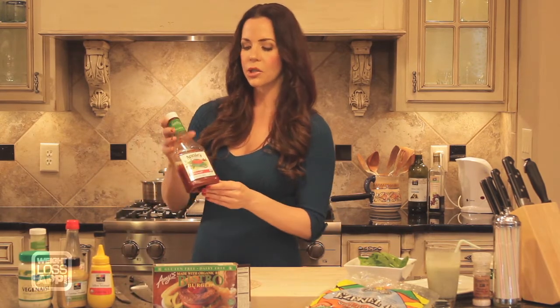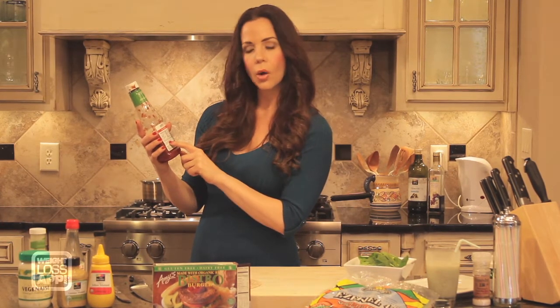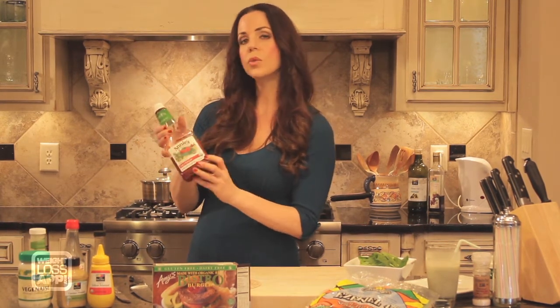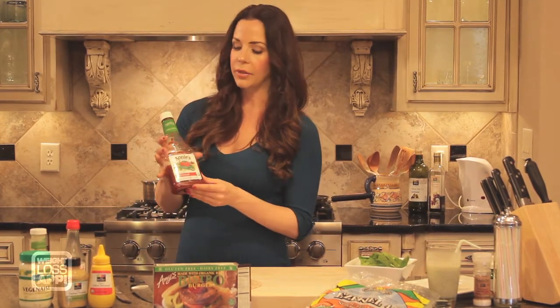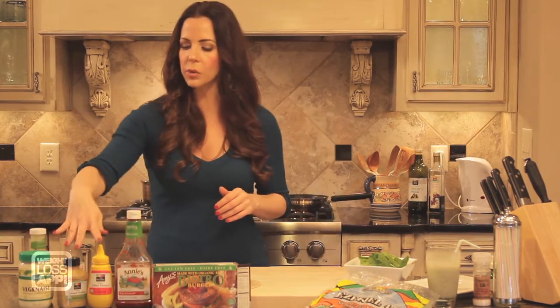So when you're buying a ketchup, you want to look for an organic ketchup. You want to look at the label and make sure that it is non-GMO and that all of the ingredients are organic, such as your tomatoes, sea salt, onions, any of your spices. You definitely want to stay away from any genetically modified tomatoes or ketchups that have high fructose corn syrup. And this is a very affordable price. It might be 20 extra cents than your typical ketchup, but in the long run, it's definitely going to be worth the investment.